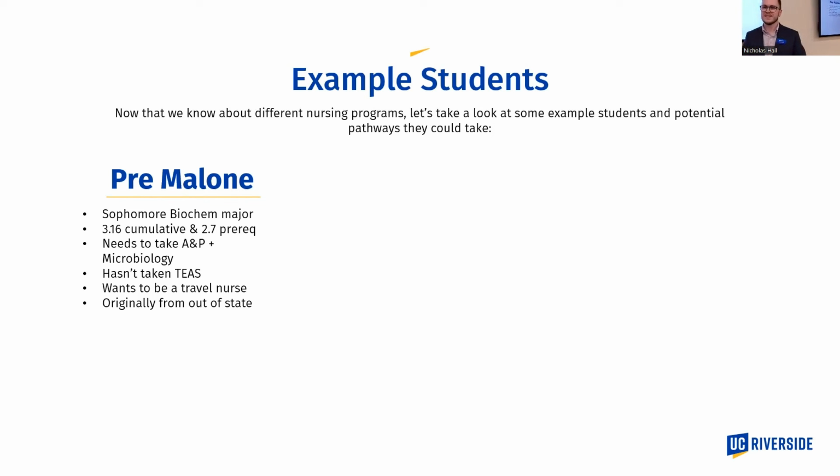Maybe going back out of state or trying to get residency in California. Isn't that what you said? Yeah, absolutely. If they're originally from out of state, then they might not be eligible for certain nursing programs. It depends on whether they're able to establish residency in California, or if they're basically just here and registered in another state. So it could make more sense for them to go out of state, especially because they want to be a travel nurse. It doesn't matter so much where you get your licensure, because the point of travel nursing is that you're able to go from state to state as there's a need. So they might not even need to be registered in California. If they wanted to practice in California, then they definitely want to be licensed in the state. But if not, they could look at out of state.